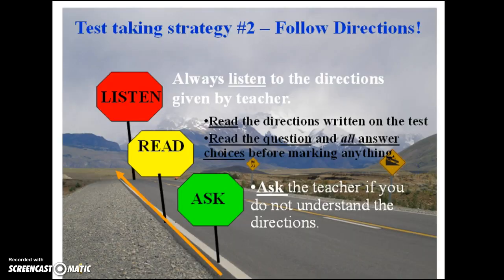Test-taking strategy number 2, follow directions. Although they may get a little bit repetitive, always listen to the directions given by the instructor in the classroom. Read the directions written on the test as they read them. Read the question and all answer choices before marking anything when you're actually doing the test. Ask the teacher in the room if you do not understand the directions. They will not be able to help you with any specific questions, but they can always help you if you do not understand the directions.